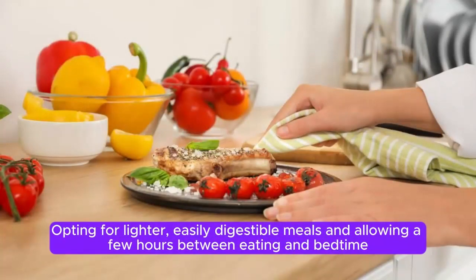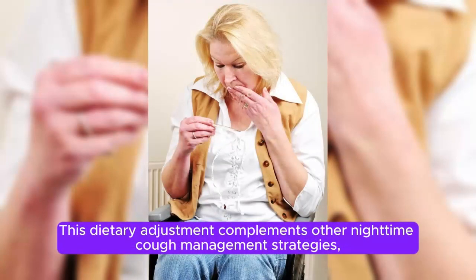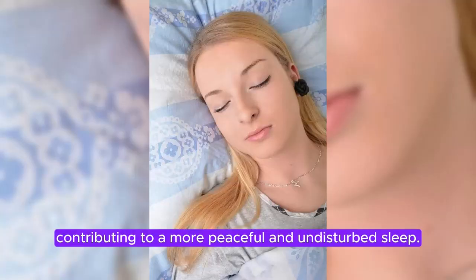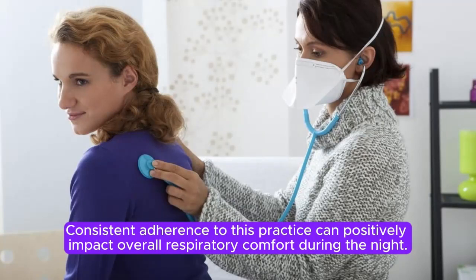Opting for lighter, easily digestible meals and allowing a few hours between eating and bedtime helps reduce the risk of reflux-induced coughing. This dietary adjustment complements other nighttime cough management strategies, contributing to a more peaceful and undisturbed sleep. Consistent adherence to this practice can positively impact overall respiratory comfort during the night.